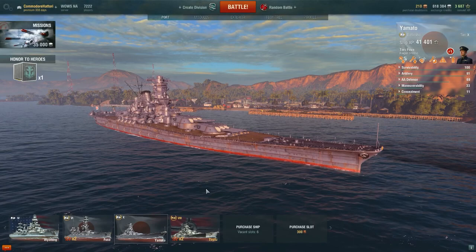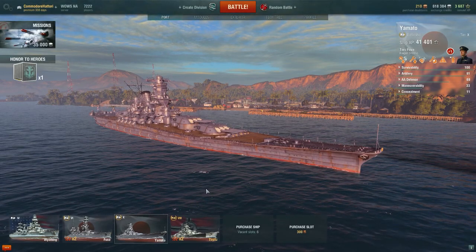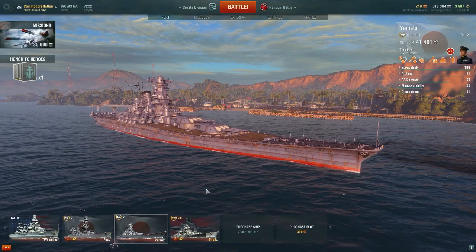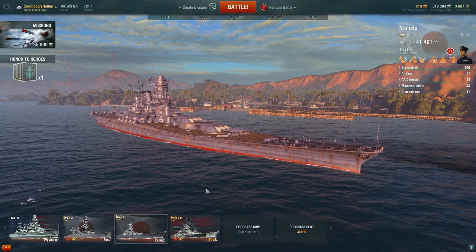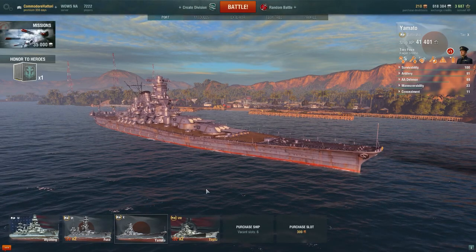Their country is very small, so they have to build very quality ships. And the Yamato and the Musashi are great examples of these beasts that they have created. Now, aside from the Yamato being one of my most favorite ships, the big question is: is it the best battleship out of World War II?